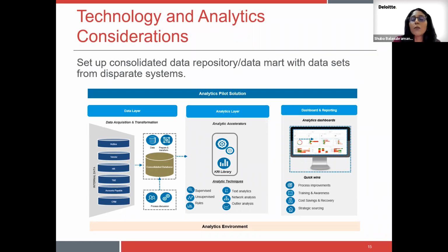And what this process allows you to do is confirm the analytics outcome and generate actionable insights. These insights could vary anywhere from revising policies and procedures, establishing additional controls, closing gaps within the existing business processes, or pushing out additional awareness to employees through trainings and other means of communication. So this takes you one full cycle of your analytics journey.